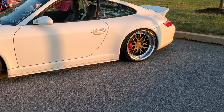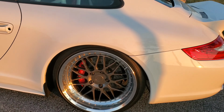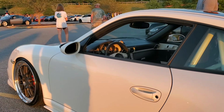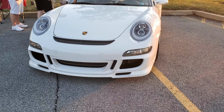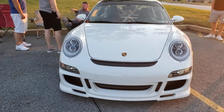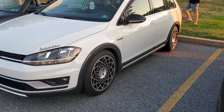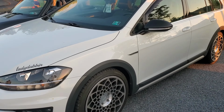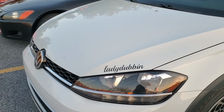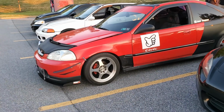There's Frank's 911. The wheel package is just banging on this thing. The stands, everything is just phenomenal. I always love looking at when guys do grills. This is Chick's car, Lady Devin. It's awesome. Of course, an S2000, Civic here.